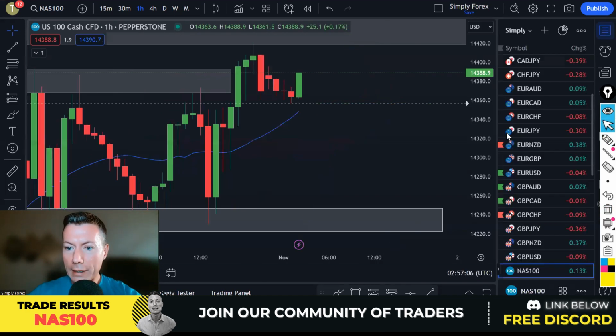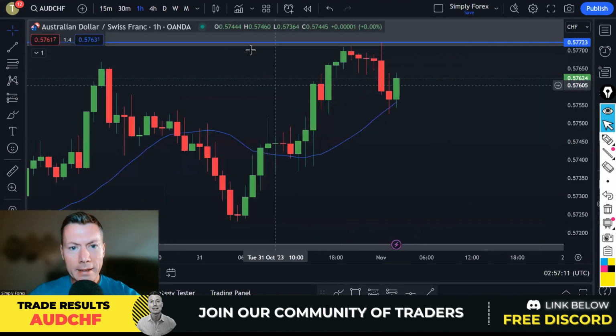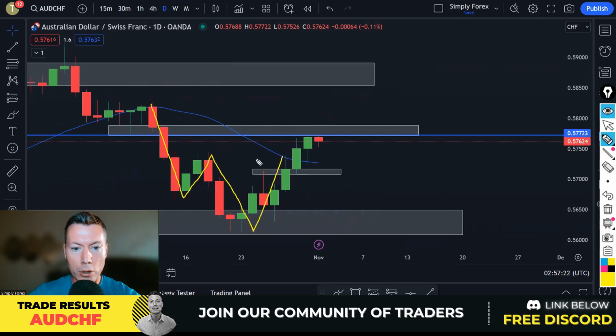The final trade from yesterday was Aussie dollar Swiss franc. And again, the direction was good. If we go to the day chart, yeah, we were looking to buy this pair. Why were we looking to buy it? Well, price had broken this last high with this candle here. And as soon as we get this candle that breaks these highs, we are interested in buying this pair because it's a trend change.